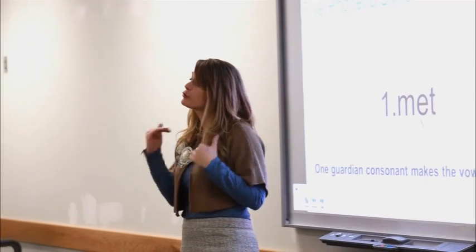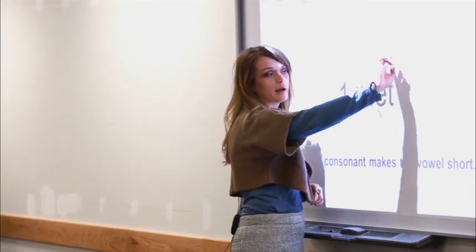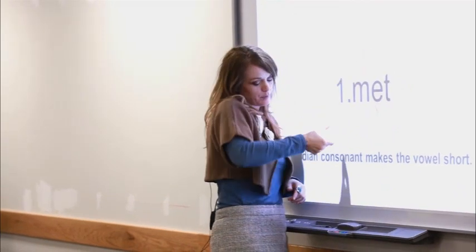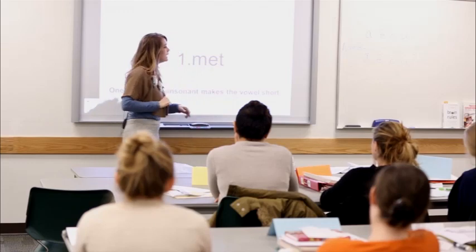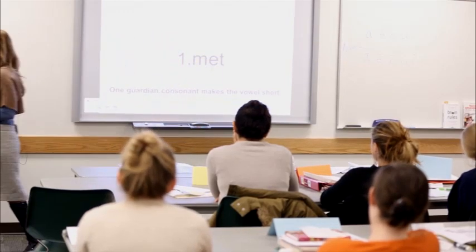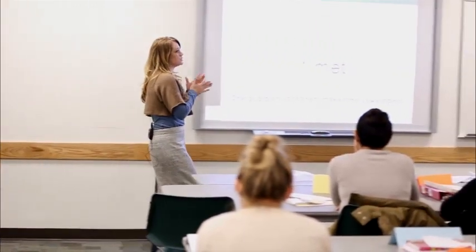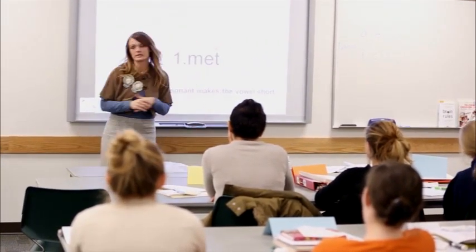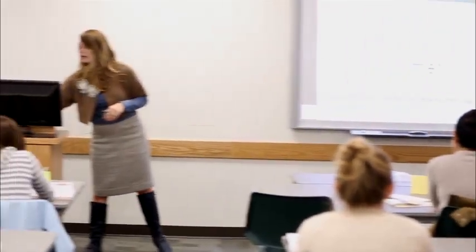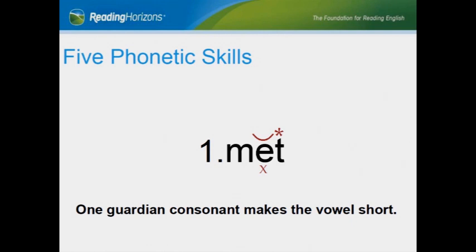So my pattern to prove now is going to be to come up and around the end of my word and work back towards my vowel. Pretend you have a little car and you're going to stay on the road and come up and around. Okay? Do I have a consonant following my vowel? In our program we call it a guardian consonant. What does a guardian do? Watches over, protects. The guardian's job is to protect the vowel and keep it short. Phonetic skill 1: you've got one guardian consonant, the vowel will be short. One guardian consonant, nothing else following the vowel, will be short.